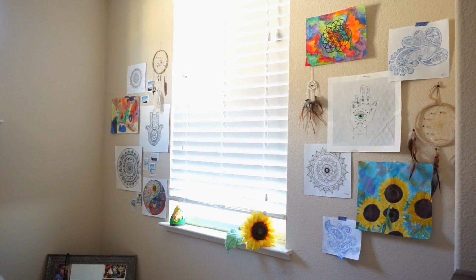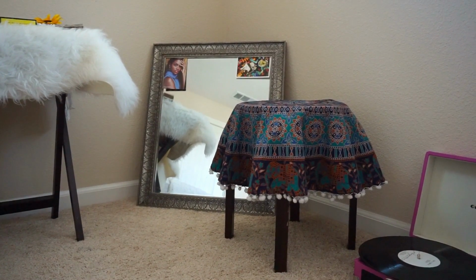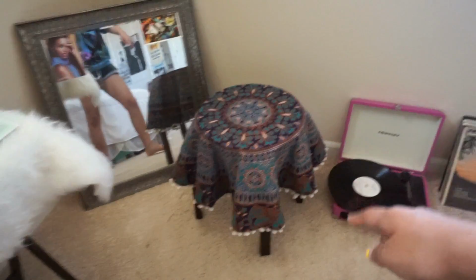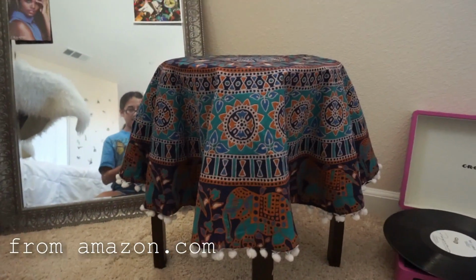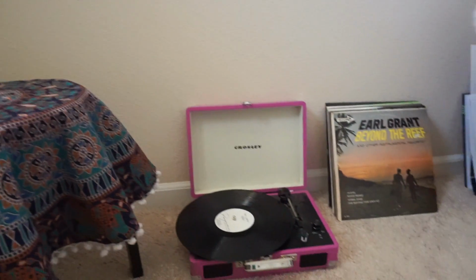This wall is new. Starting down here, I have my mirror that's always been there. It's from Ross. Then I have a stool from Ross. This is actually a pillow cover, this tapestry thing right here. But I did not have a pillow that big, so I just put it on my stool and it fit perfectly, so that's cool. Let's just continue going down.